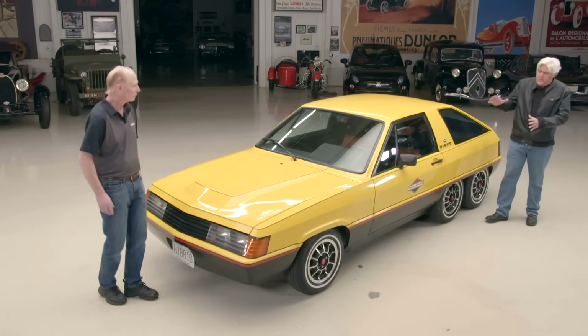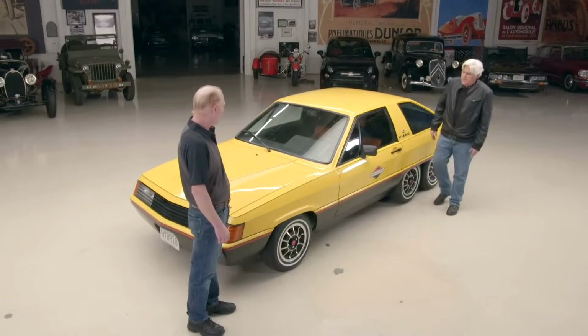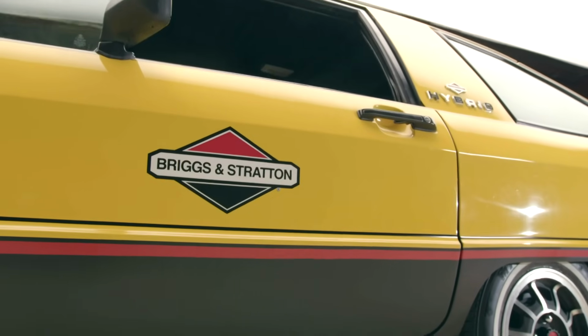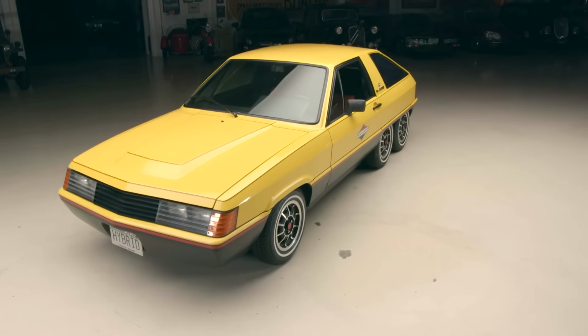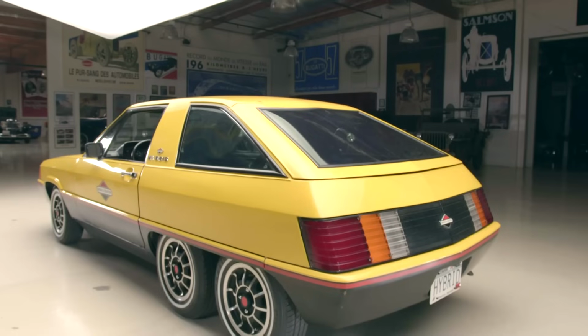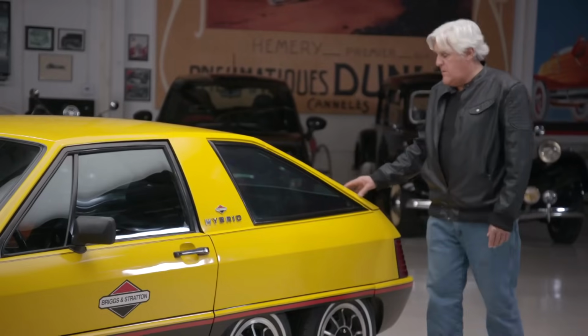Now, maybe it's my imagination. Do I see parts from other cars on here? Yeah, you see VW Scirocco doors. Oh, okay, these are VW doors. Yep. The dash and the windshield are from a Scirocco. The front bonnet and the rear bonnet, the bodywork, that's all custom designed and hand-built by Brooks Stevens. And the hatch as well? Yes. Okay. Yep, the lights.